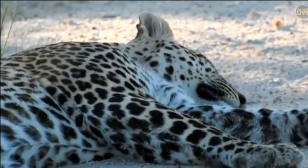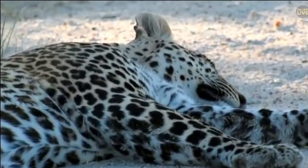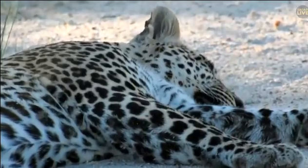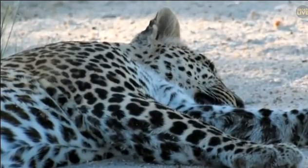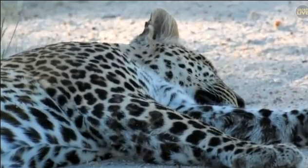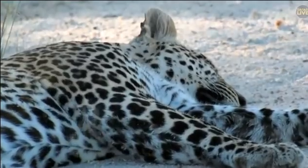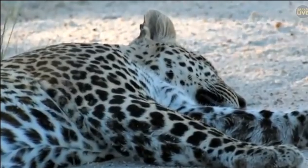Well, the little prince is having a cat nap. He was a bit excited before. The wind has maybe dropped a little bit from what it was, but he's still alert, doing what cats do. I believe we have 2 leopards on drive this afternoon. Both are doing something quite similar. Or actually, you have 3. There's Thandi and her little cub.